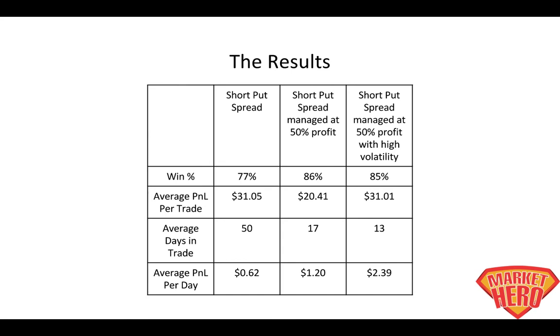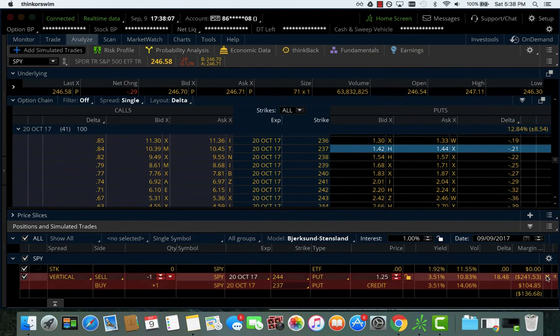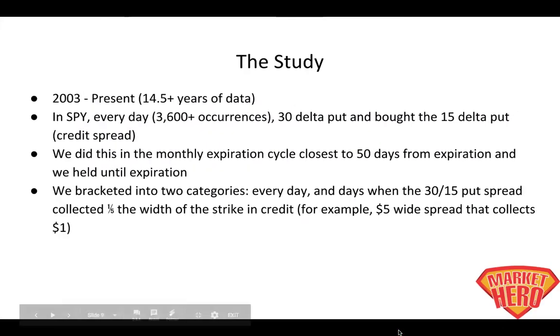Okay? So what if we don't know about volatility? What if we just want to know what the prices are? Maybe there are better times based on the amount of credit we receive than others. So what we did, similar to the call credit spread, is we wanted to do this every single day. This time 30 delta put and 15 delta put, right? So 30 delta put, 15 delta put, right? And this is a little bit different.